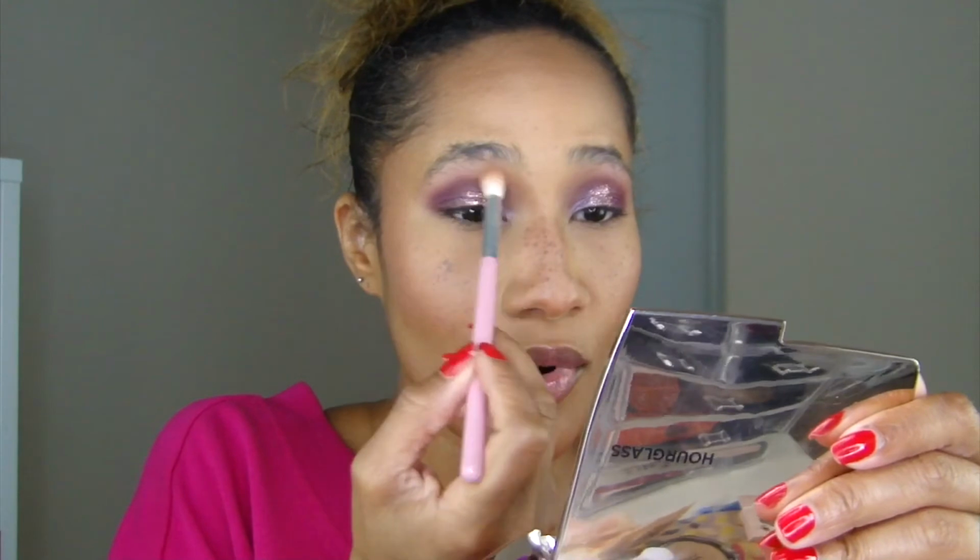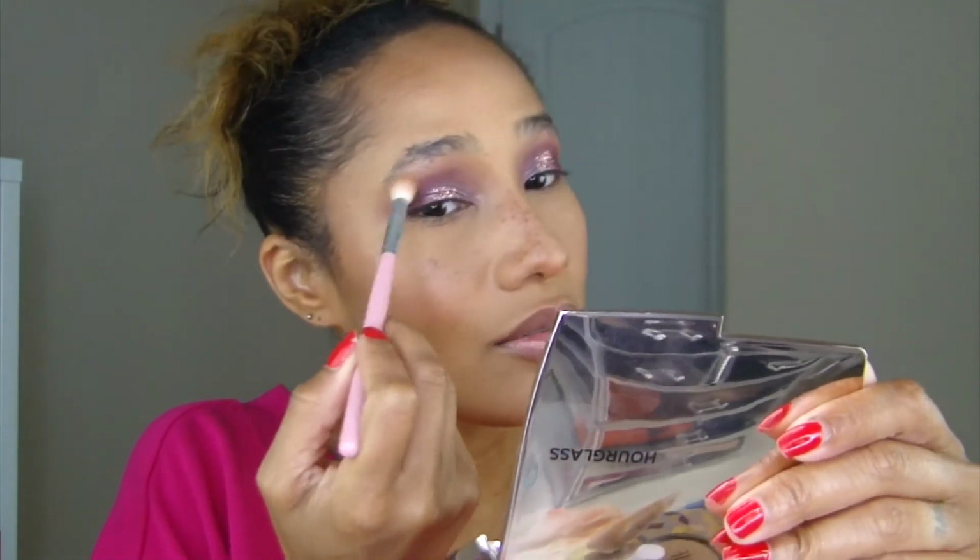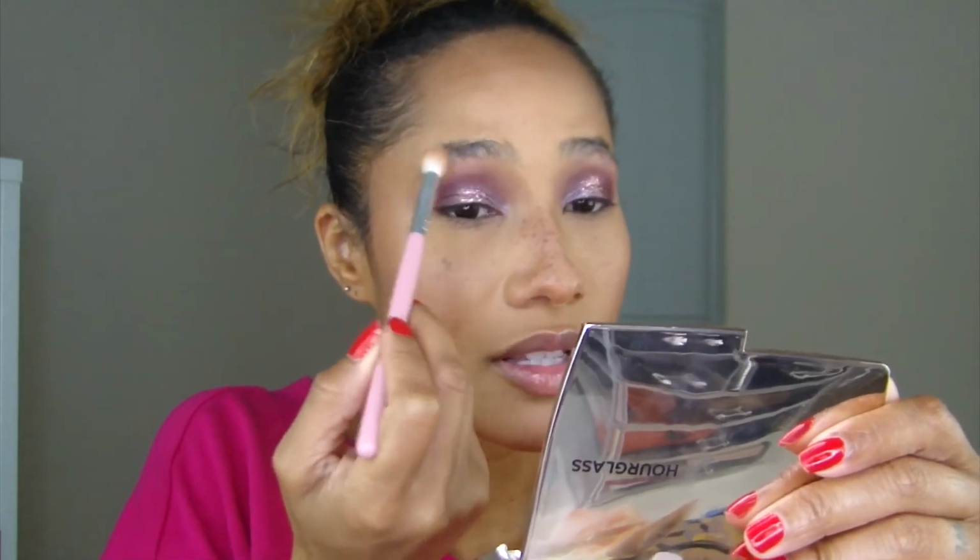That same purple shade. And then going back in with that first brush that we applied our transition shade with and blending out the edges of this, because I want it to look nice and diffused.